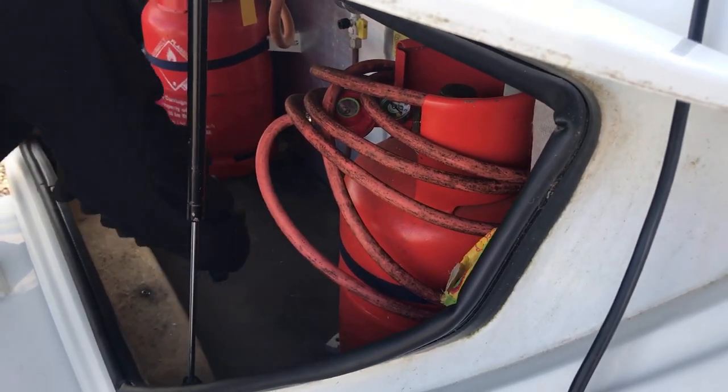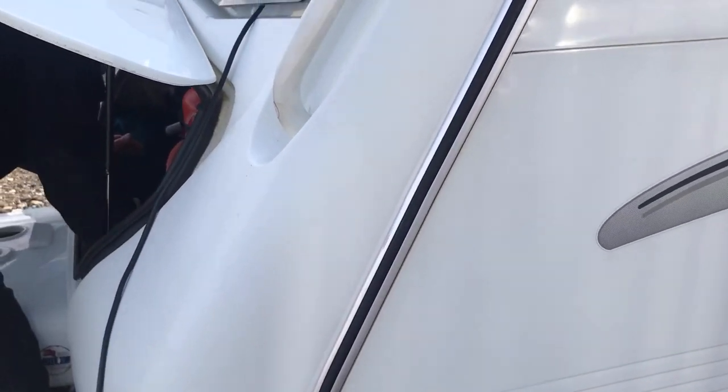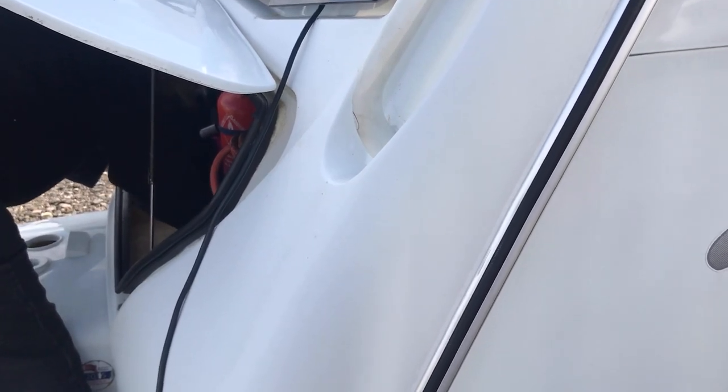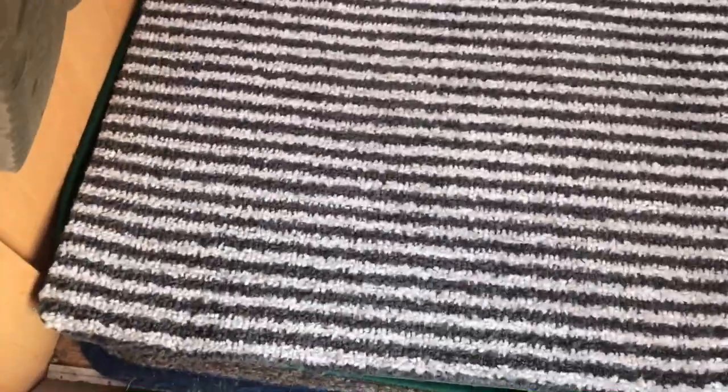I'm nearly done. I'm getting rid of the debris from when we had the caravan done. Yeah, I said that. So, yeah, we're all unpacked and set up. I didn't think my mat would actually fit down this way, but it does.